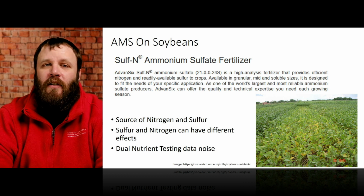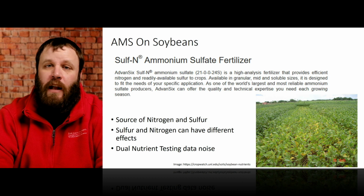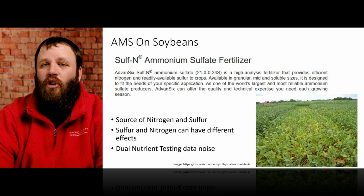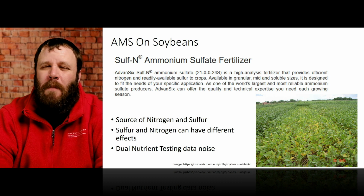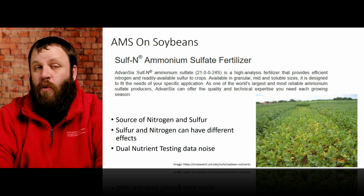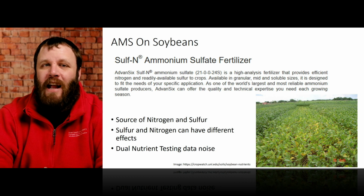So this is going to be a source of nitrogen and sulfur. Sulfur and nitrogen, as you know, can both have different effects on the plants. Nitrogen can be known to make the beans taller and bushier. One of the biggest problems we have with this trial is going to be the complexity. You might say, well, we're only putting one thing on, so we're looking at AMS versus no AMS. That's true, that's not very complex. However, AMS is a dual nutrient, so we're doing dual nutrient testing.